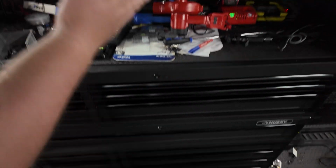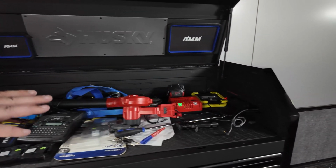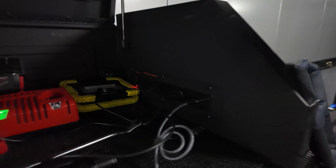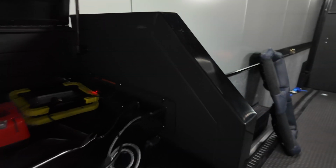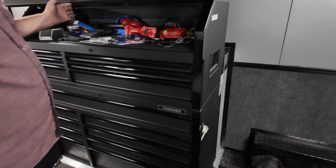So we got that, and then obviously this is nice. Yeah, this secondary junk drawer. This will get cleaned up. But what's really nice, you got charging in here, so you can have your lithium batteries charging for your drills and all of that. And then this actually closes. This is just Home Depot special. Nothing fancy, but it's actually a really nice box.